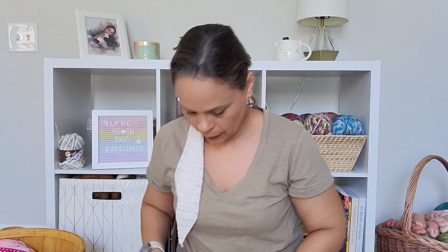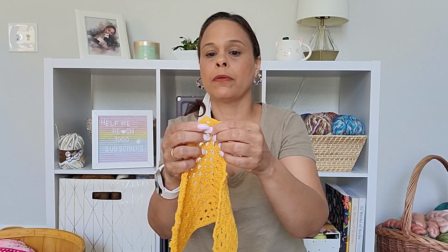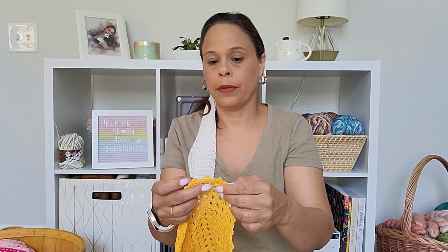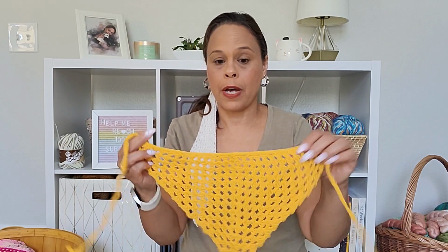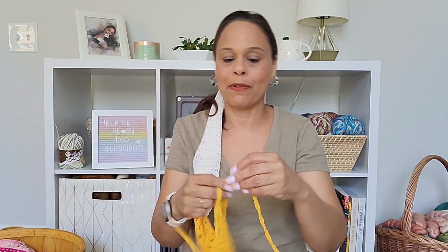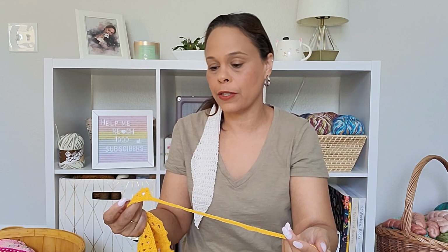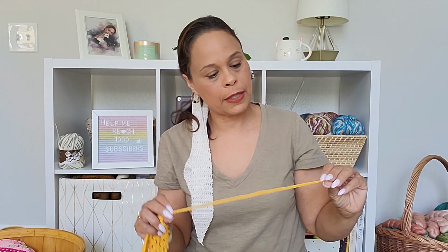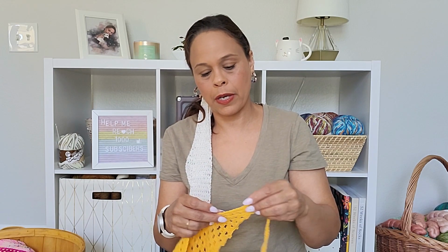That's the end. So you start here with your first one, you do your chain, and then you increase by 2, and then you increase, and then you increase, and then you increase, and then you increase. And then at the end, once you've got to your desired length, before you crochet across, you're going to crochet your chain as long as you want it to be. And then I think I slip stitched back. Yeah, I slip stitched back.